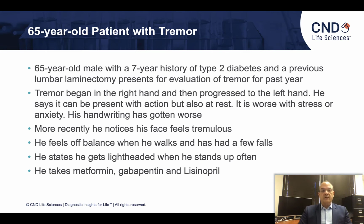More recently, he notices that his face feels a little bit tremulous as well. He feels off balance when he walks, and he has had a few falls. He states he gets lightheaded when he stands up. He does have a history of diabetes, for which he takes metformin, as well as gabapentin and lisinopril.